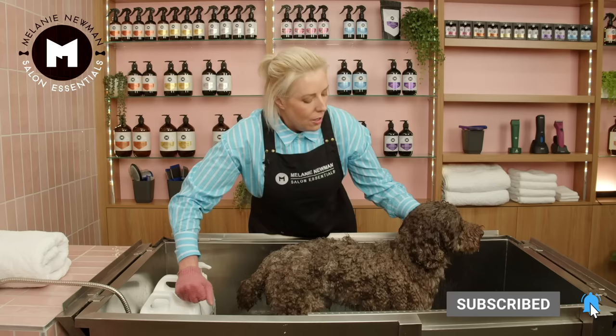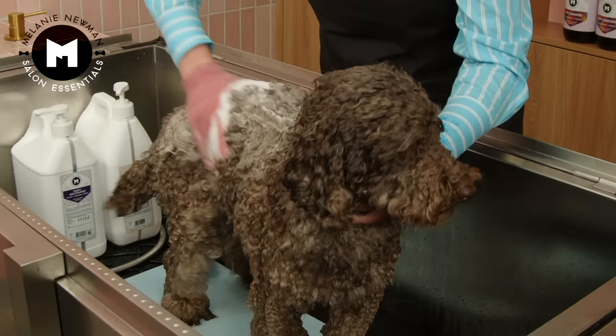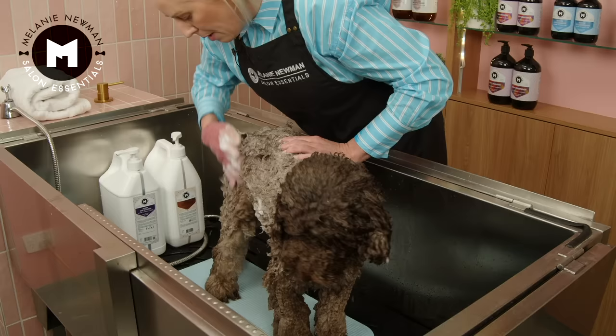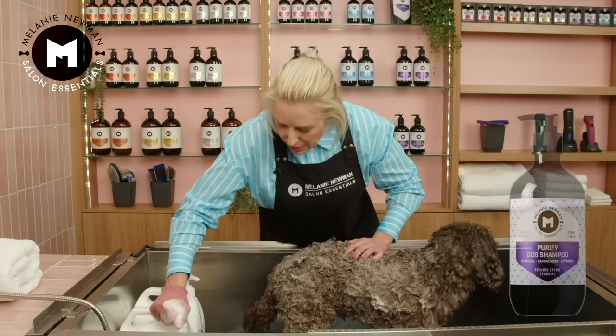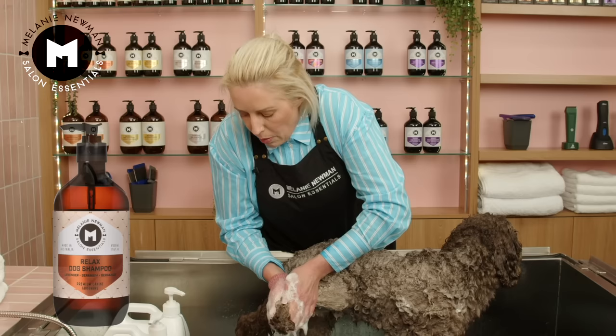Okay, so he hasn't been groomed for around, I'm gonna say, maybe 9 weeks. His family were away on a trip, so he has had a good time. He's got a few knots, but he's pretty grubby, so I'm going to shampoo him in our Purify collection to begin with, and then I'm going to follow up with the Relax shampoo for his second shampoo, and then condition him with our Relax conditioner.